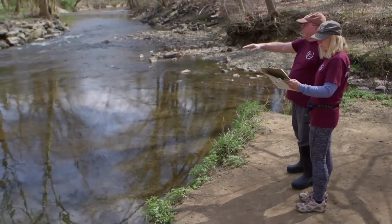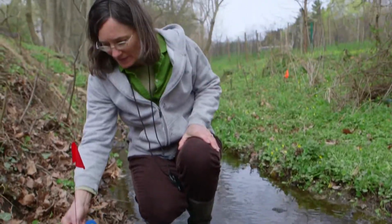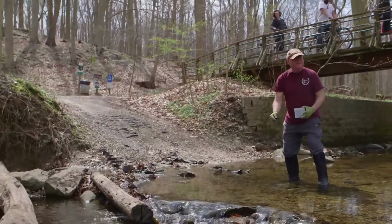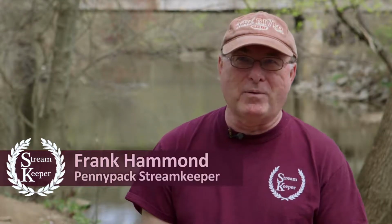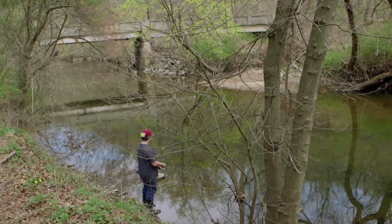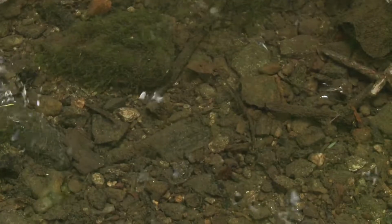These folks are really the eyes and ears of the creek for us. These were people who really wanted to make a difference, and they also wanted to be ambassadors and educate people. I live near a very small creek, and up until my involvement in the Streamkeepers course, I never really thought about when I washed my car, that's running down into the stream and potentially affecting fish or invertebrates. You need to think globally, act locally.